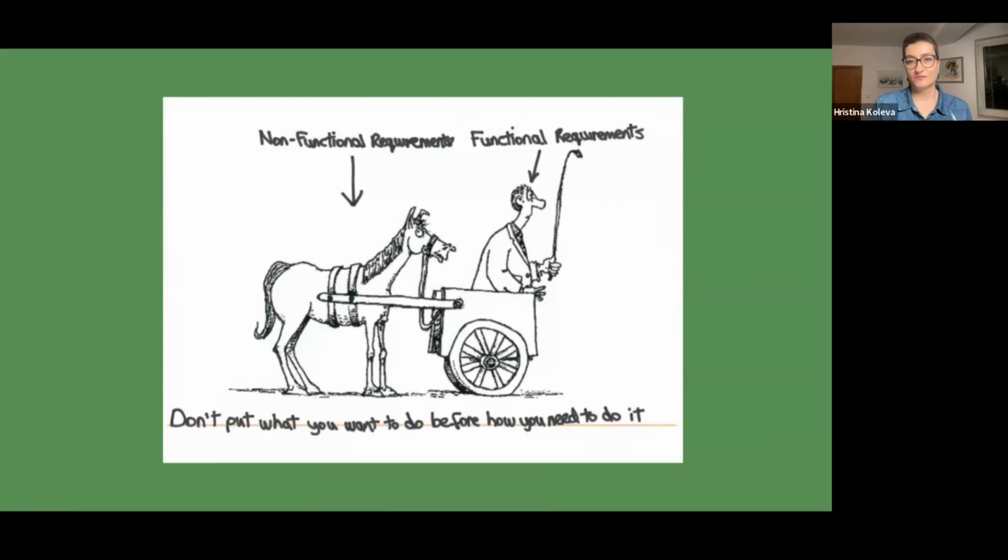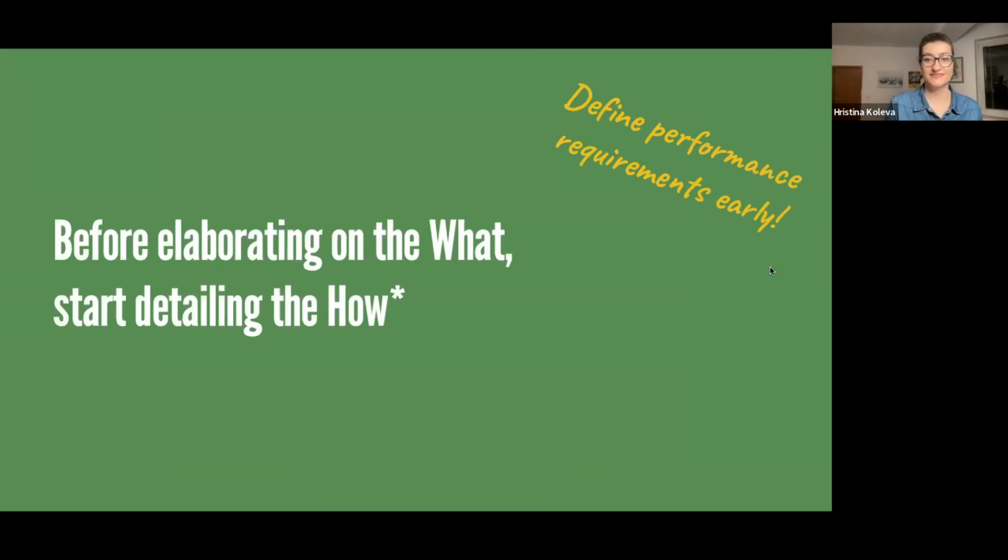Start thinking about the performance as soon as you think about the functional requirements. Immediately, right there. It should be part of your product requirements definition or the description of your ticket. What do we want to build? How do we expect it will behave under these and these performance conditions? Here I'm going even further. Even before elaborating on the what, start detailing the how.